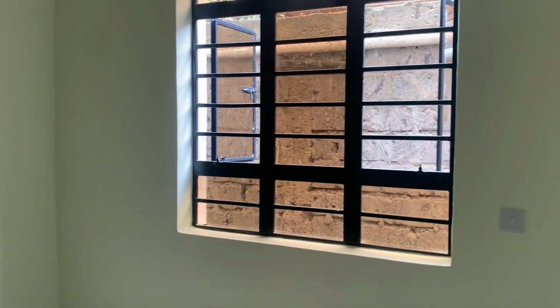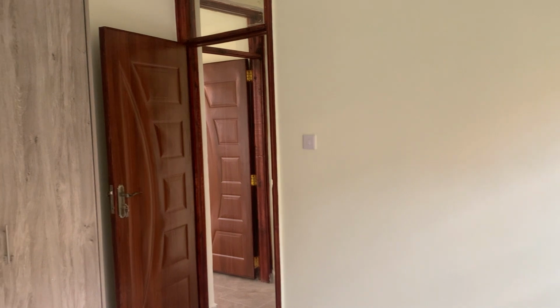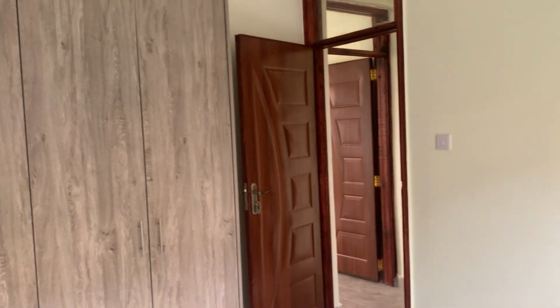Now let's explore bedroom one. This is a versatile space that can be transformed into a home office, an extra bedroom, or a guest room. The 47 Investment Company made sure to cater to the modern lifestyle by maximizing the utility of every room.